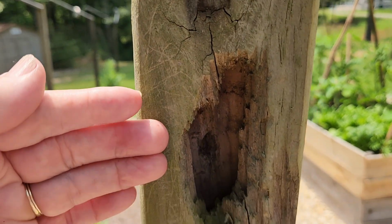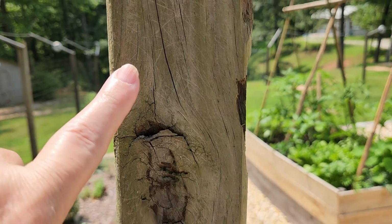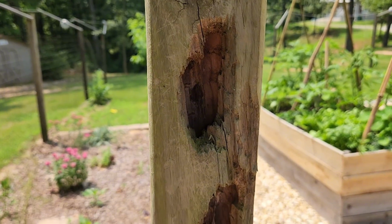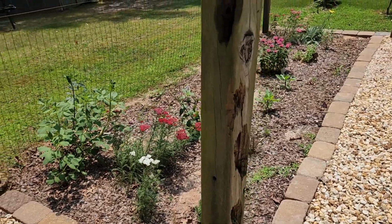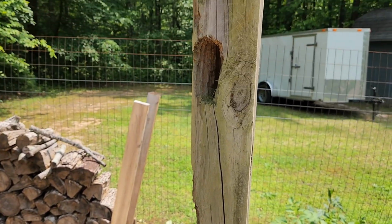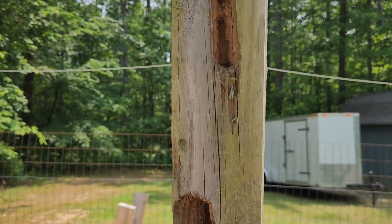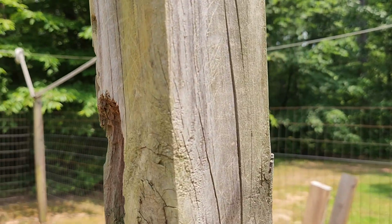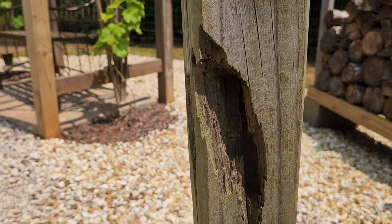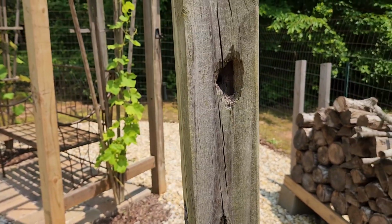These holes started with a little tiny hole that the bee made to lay her eggs. And then the woodpecker came. I'm talking destroyed this post. The holes are tremendous, and you can see where the woodpecker just ate right away, and it goes all the way around. There's one. Look at that. I venture to say there are no more bee larvae in this post.